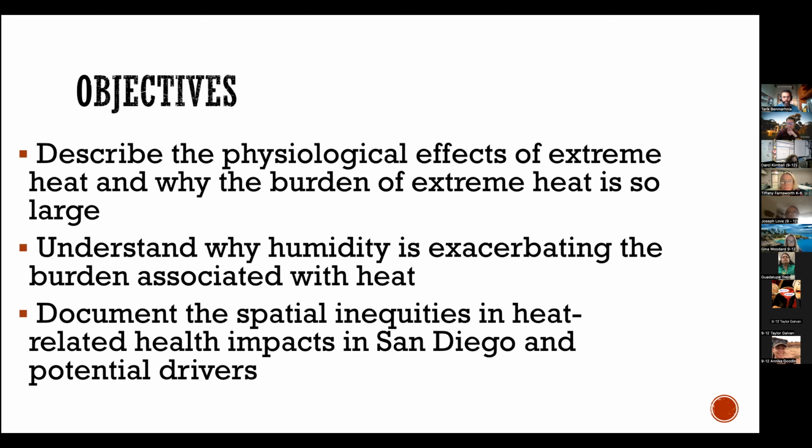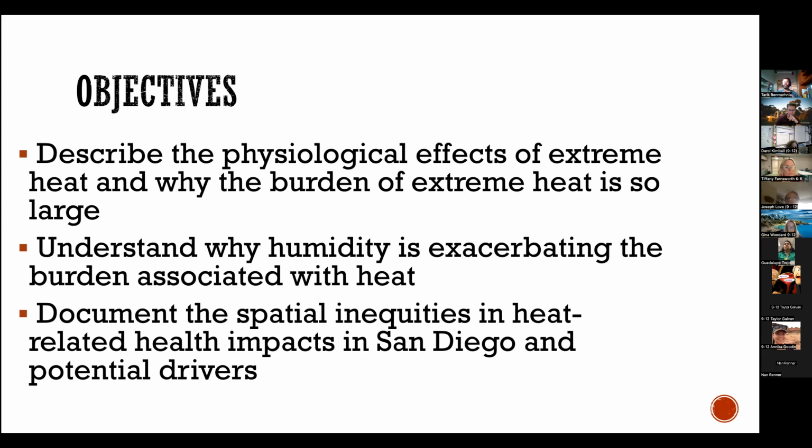And finally, the third section will be about, so we're going to start with a map that documents and visualizes the burden of extreme heat zip code by zip code in San Diego. And we'll have a discussion about why we see so much spatial discrepancy between zip codes in San Diego. Why are there some zip codes in which the burden of extreme heat is higher, which means that the number of people hospitalized because of extreme heat is higher, and other zip codes in which the estimated number of people impacted by heat is low?